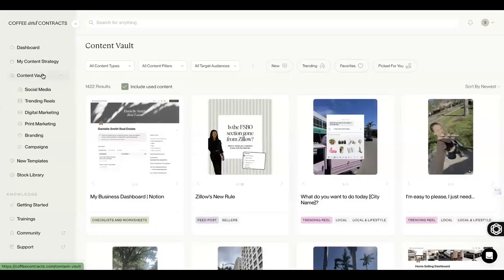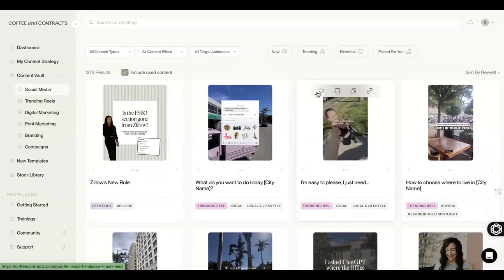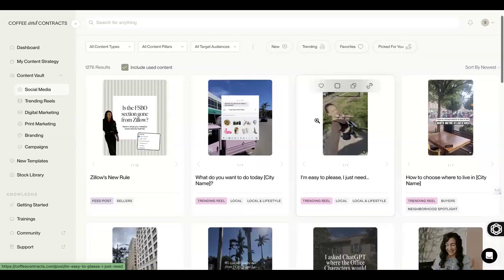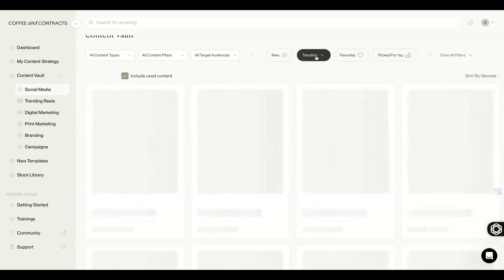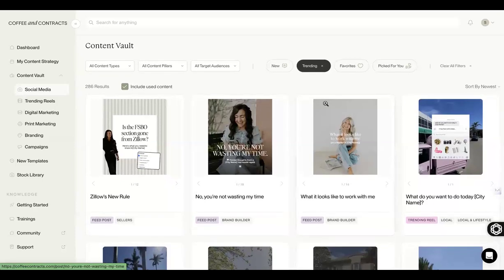And then you can go into this content vault. So let's say you're trying to decide, okay, I need to post something on social media. So I'm going to click social media, see what they got. And I could click I want to see only new, I want to see trending, or maybe I went in and favorited some and I'm going to reuse it. You can do that when you're in here, see the little favorite icon comes up. So let's just click trending. We'll look at that. Right now, it's talking about Zillow's new rule, you're not wasting my time, what it looks like to work with me, what do you want to do today. So these are some things that are trending.